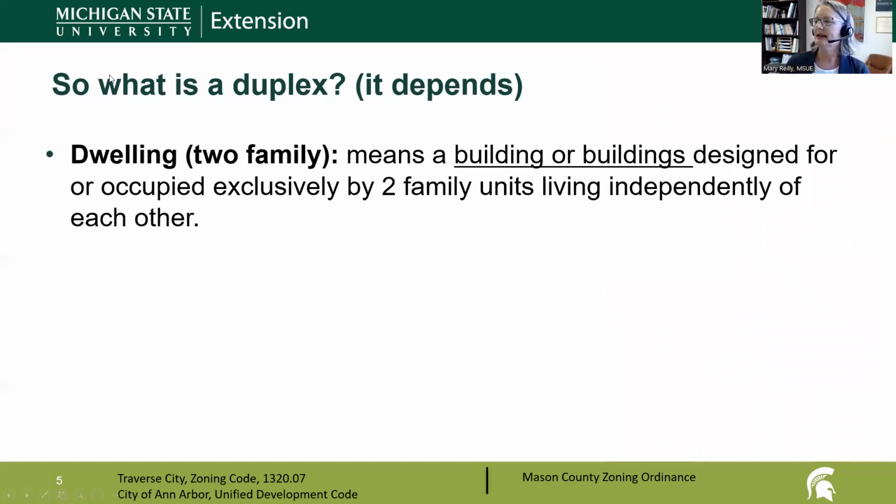So some of you might be asking, especially where there are internal ADUs inside of that single family dwelling, what's the difference then between an ADU and a duplex? I went down a bit of a rabbit hole on that, so bear with me. I decided to look up the definition of a duplex among different communities. This is Traverse City's definition: a building or buildings designed for occupancy exclusively by two family units. So in Traverse City, a duplex can actually be two separate buildings or one building housing two dwelling units.